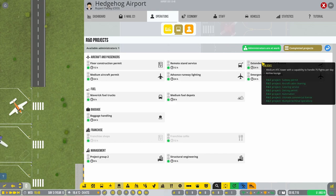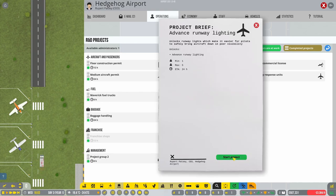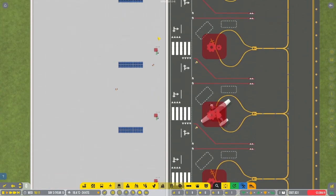We have enough stands. Emergency response unit. Extended is subway, aircraft cabin cleaning, catering service, de-icing. Yeah, it seems that these advanced services, they're not quite used by small aircraft. So maybe this is something we should think about when we get the medium permit. So let's go for advanced runway lighting. Yeah, let's go for this one, just to improve the airport overall. We only required one person. We have zero available. The other one is working in upkeep cost reduction, which is great. So we're good. In the meantime, as you can see, we have built everything basically.